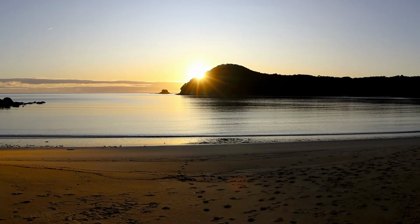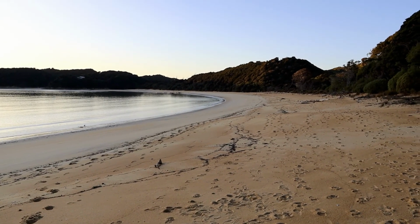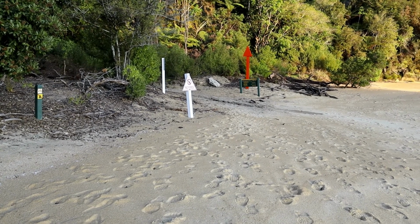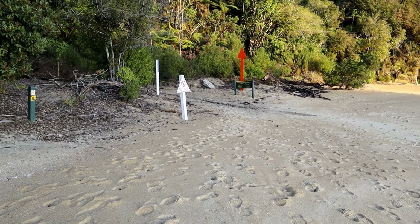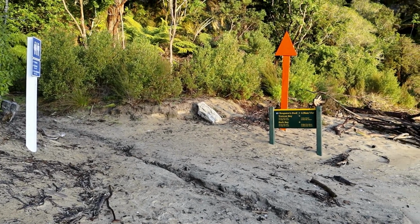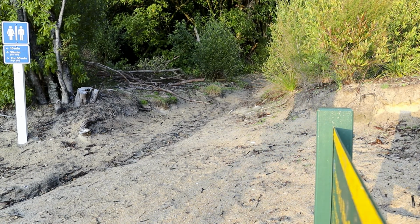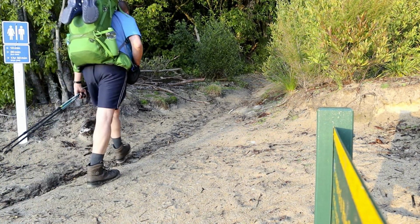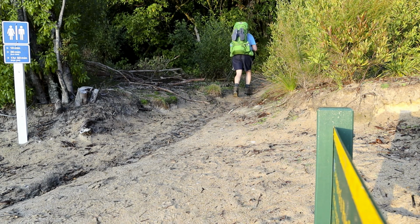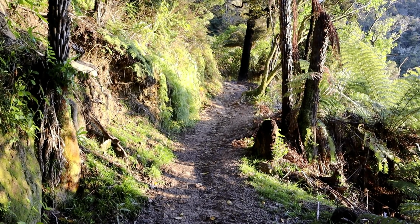Sun's just coming up. That's looking back down the beach at Anchorage. Hopefully I'll be back here sometime. We're at the end of the beach and we're just going to head up over the saddle and over to Torrent Bay. So we just head up the hill, first climb of the day. It's just a 60 metre climb to get up to the top and then down to Torrent Bay.